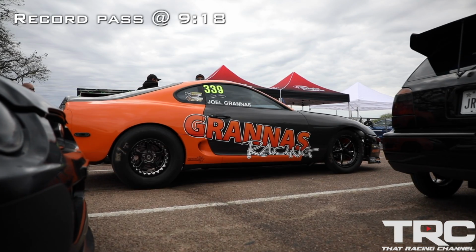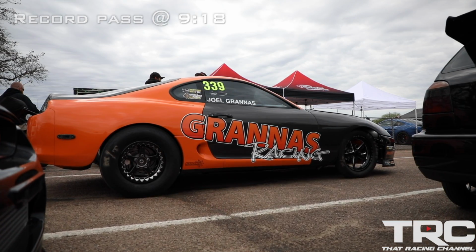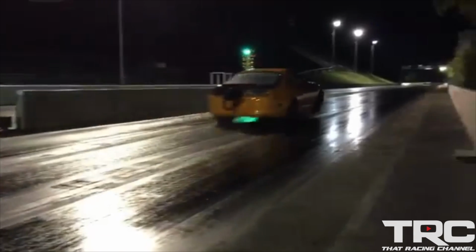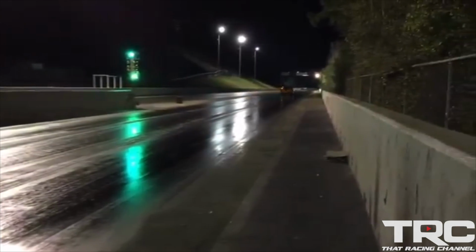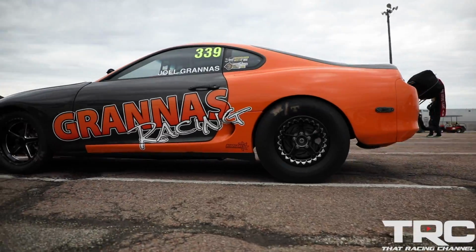This is Joel Grannas with Grannas Racing down here at Texas 2K with my new orange car, trying to put some first hits on it under real power. We took it to a local track outside Texas 2K to do some test hits on Thursday night, and it worked out pretty well. So we're looking forward to making some good hits here at Texas 2K with that newfound power.